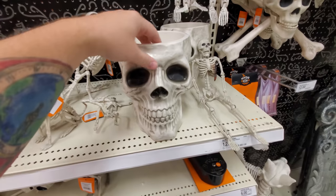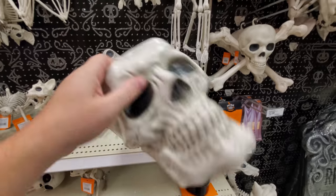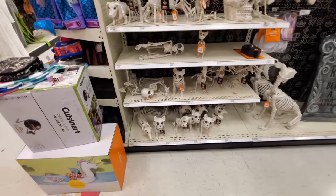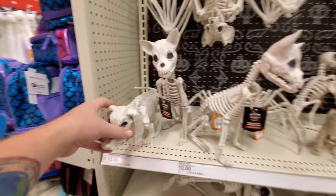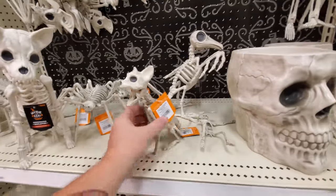I like these skull bowls. I like the ones that are pumpkins too, but look, it's a bowl at the top. And it's just a spooky skull. All these little animal skeletons. I don't know what's up with that this year. Here's the wiener dog skeleton. And this tiny little thing.